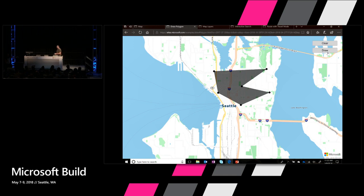What I could do with this is actually extract the coordinates and make a spatial query to a spatial database. So if there are things here that I care about inside this polygon, maybe IoT sensors, I can actually then take that information off of the map and send it to any kind of spatial database that accepts lat longs.